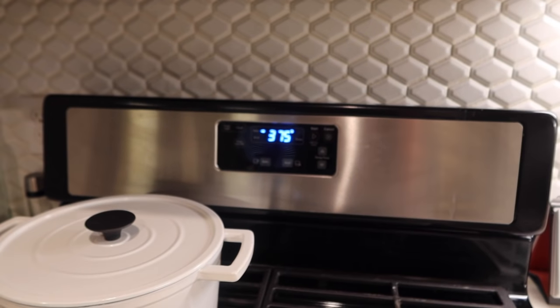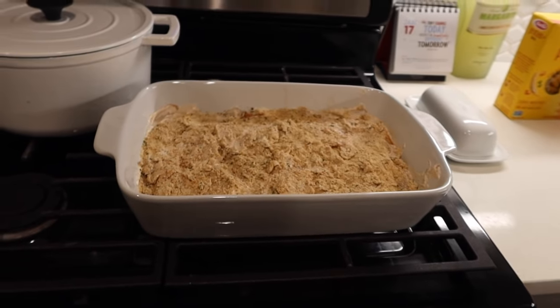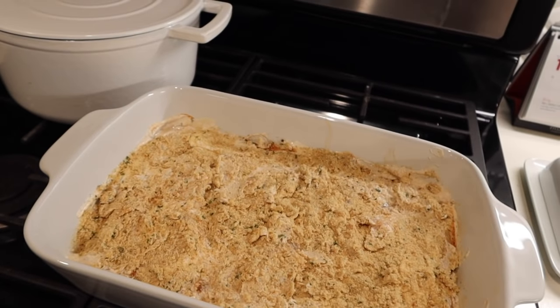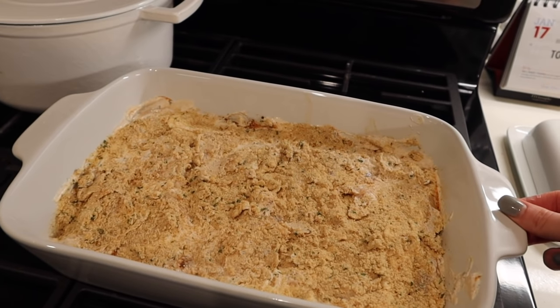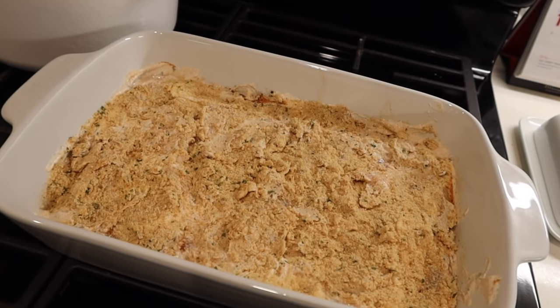So I preheated the oven to 375. I'm about to put the chicken in. You guys saw me making it, pretty straightforward, but I'll go over it. I seasoned the chicken with all the seasonings that I showed you guys and the lemon juice, mixed it all together, plated the chicken down in this little casserole dish with a little bit of olive oil at the bottom, mixed around so that way things don't stick.